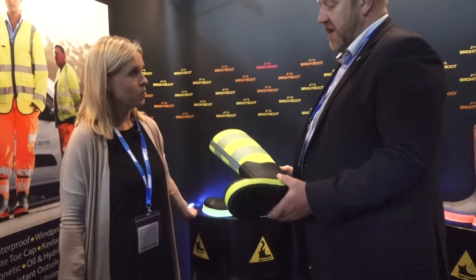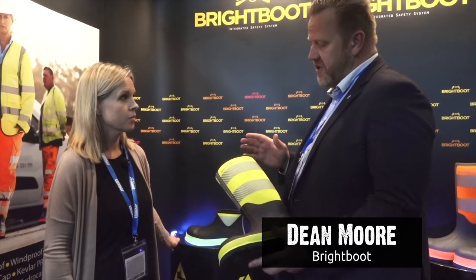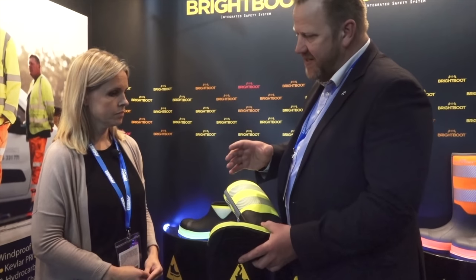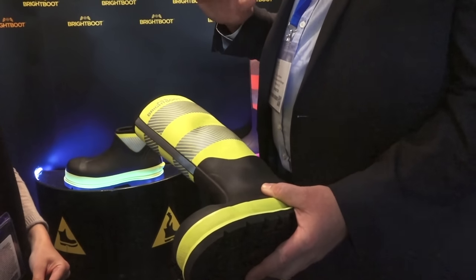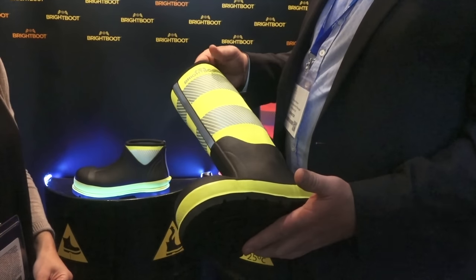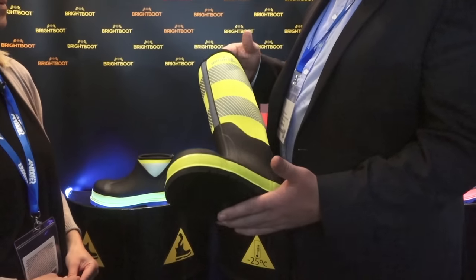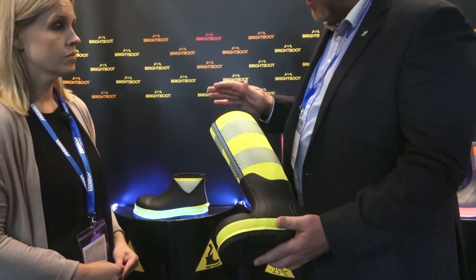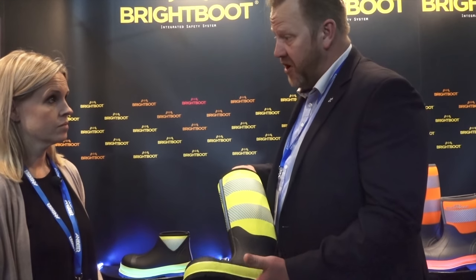And these were launched yesterday, were they? Yesterday. Brand new. These are the world's first. What we've done is we've taken an existing country boot, turned it into a safety boot, and incorporated 360 degree hi-vis. We've protected the design, we've patented it, there's no metal in it, it meets all SATRA safety standards. We're now a BSIF accredited supplier.